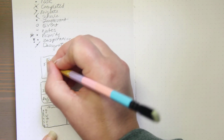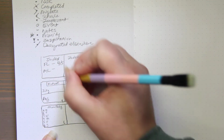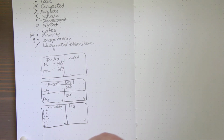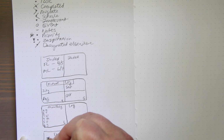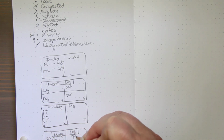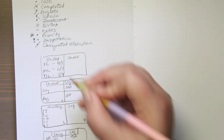So you would have your future log on page 4, 5. You would have your monthly log on page 6, 7. And then you would have a daily log. So this would be for your days. And so this would be the 8th of July, this would be the 9th. And then you would write down all the tasks you have to do for that day. And then put it in your index, your daily log, which would be page 8, 9.